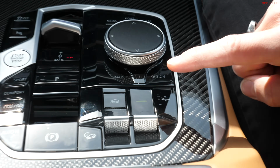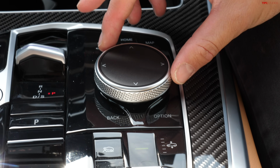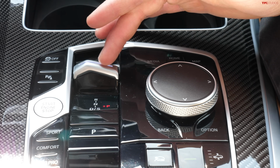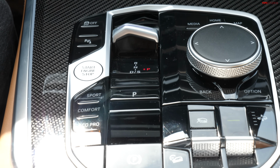We've got our control for the air suspension that's built in right there. We have our wheel to navigate through the screen if you don't want to use it as a touch screen. We've got our drive selector, which is a little interesting. It's kind of a thin paddle. And then we've got a few drive modes and our start-stop.